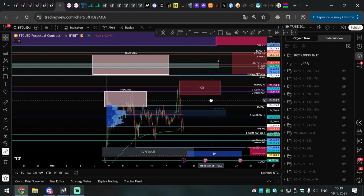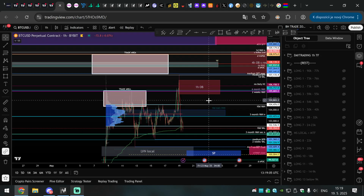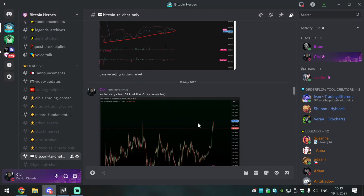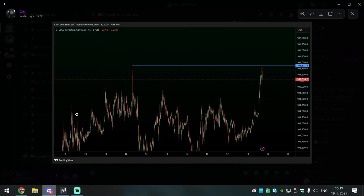So let's have a look at Bitcoin. There will be a lot of good information as always here. So enjoy. First, I want to talk about yesterday's short. So this was our 10-day range, actually 9-day range. I don't trade over the weekends. I enjoy time with family and friends, but I always have alerts on the key high and key low of the range.